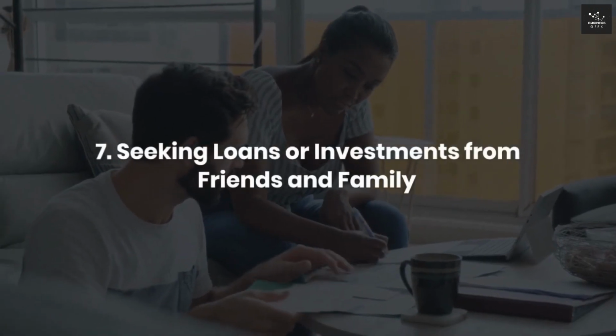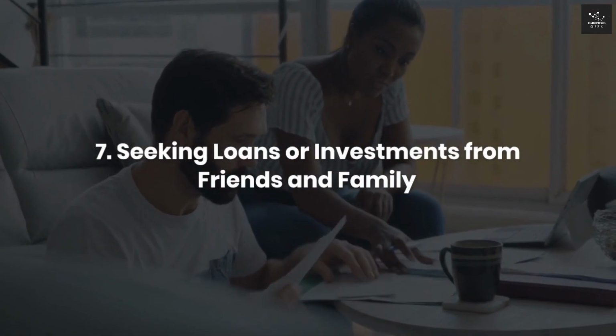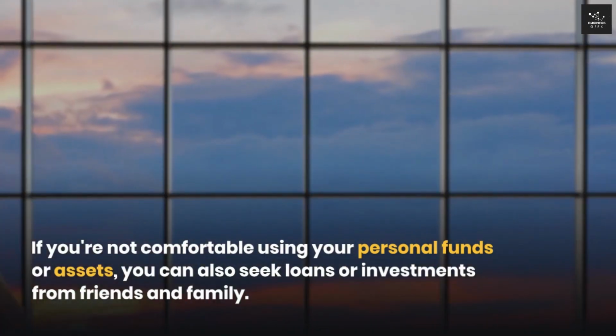Step 7. Seeking loans or investments from friends and family. If you're not comfortable using your personal funds or assets, you can also seek loans or investments from friends and family.